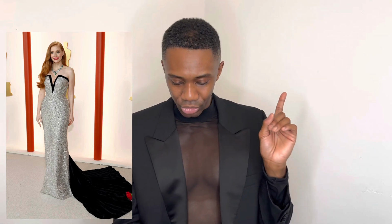So she's in this very fitted dress that is dropping down to the floor. It's got a V cutout in the middle, diamonds around the neck. I'm not sure who the diamonds are by. And then the hair is tousled down to one side, and it's also got a little fishtail going out in the black. When I first saw the look, I liked the silhouette. It's a very typical Oscar dress, I would say.